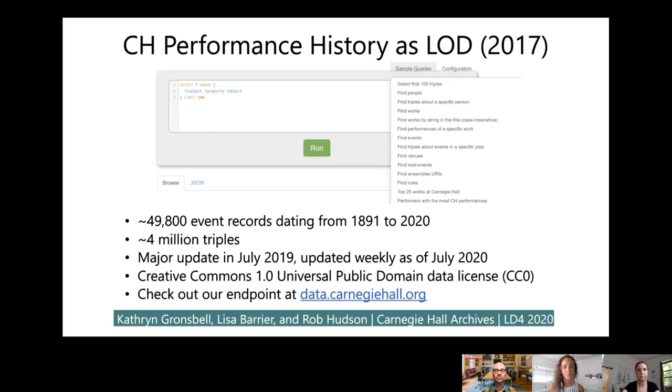In 2017, we released this performance history data as linked open data in RDF format. And now you can search basically the same event records as you can in our HTML performance history search, and it consists of around 4 million triples. Initially, this was a static data release covering just the events from 1891 to 2017. But we had a major update in July of 2019. And as of this past week, we've now implemented a procedure that will update this data on the same weekly basis as our online performance history search.